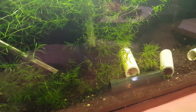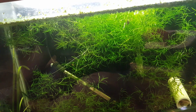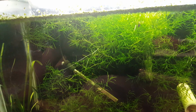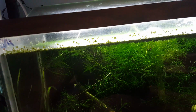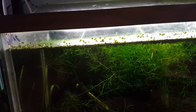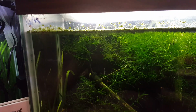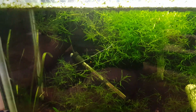I'm also going to take those pipes out and put in a couple new ones to use until the caves my friend is sending me arrive. And I also have some pieces of wood to put in here for them. So we'll do that, and maybe we'll be able to see more babies as I'm working.